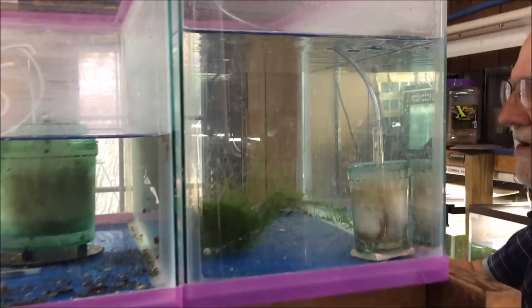You see the baby? Well, you can see it moving around. Oh yeah, man, they're zipping around. That's a panda Cory. Oh, so cool. So that's what a little baby Cory looks like if you guys have never seen one. There he goes, zipping around. Looks like you got some baby peacock gudgeons in this other one. Oh yes, those are the ones that were eating all my shrimp.